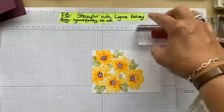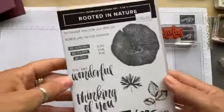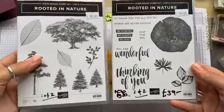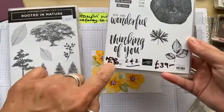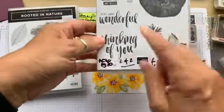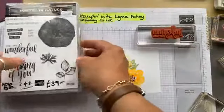And what I wanted was a really nice sentiment to put on this. And so I've gone for one of the sentiments out of the Rooted in Nature, which is a 2 stamp set pack. It's a pack of 2. It's £39. It's from page 30 on this new catalogue, but it was in the previous catalogue as well. And I'm doing You Are Wonderful because you are wonderful.